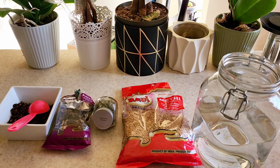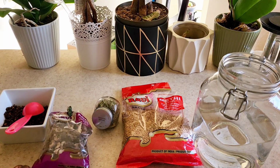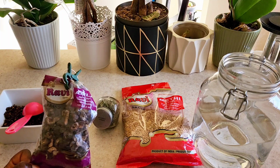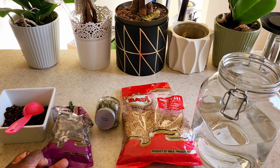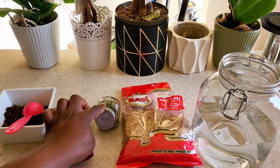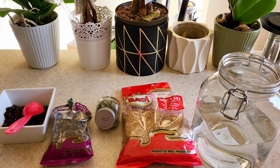So I have cloves here. I have amla, and this is one of my top favorite Ayurveda herbs to use. I have rosemary here, fenugreek, and our water. What I usually do, I do not boil my water. I am just gonna steep them and let it stay either overnight or two, and then strain it out.